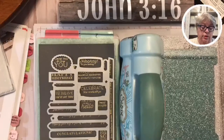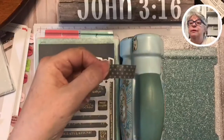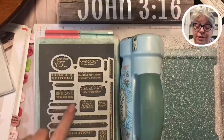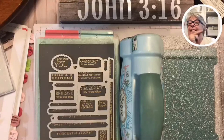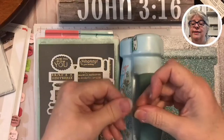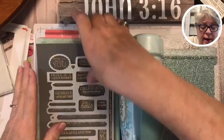And I thought, this will make me feel better, and I hope it makes him happy too. Y'all, I'm using my washi tape to hold this down because once you've put your heat emboss on there, it's too important. You don't want to be screwing that up. And I've shown y'all before, I'm going to wipe this on my shoulder, okay? On my shoulder to get just a little of the tacky off, okay? Because I don't want it sticking down for life.